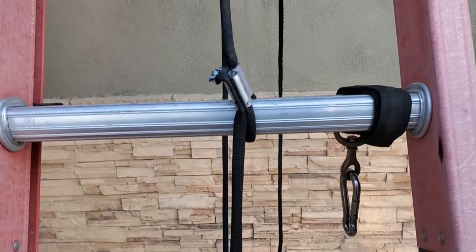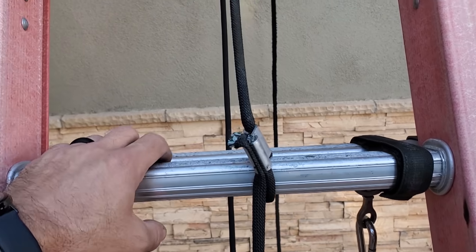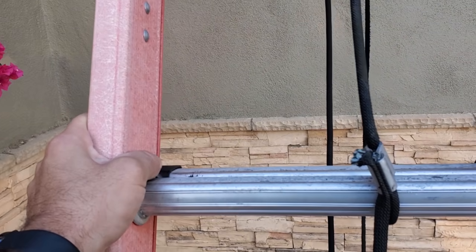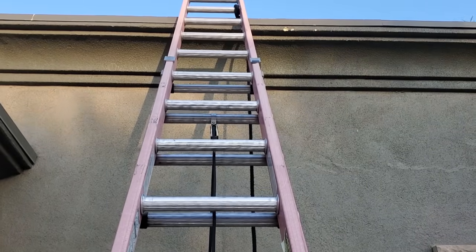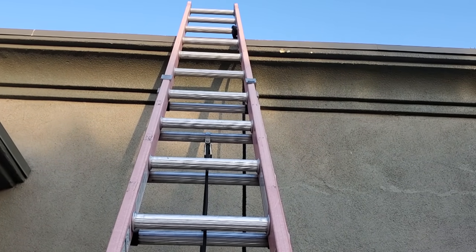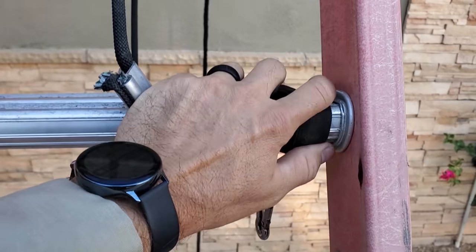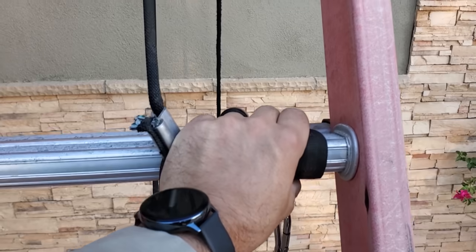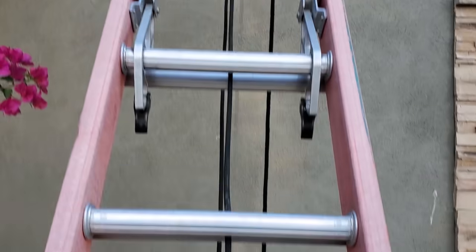But I want to point something out. It's really windy outside today and I've got my ladder tied off, but it's really important that you bring your rope down to where the two ladders connect. Theoretically, see, I have it tied up there. If this was to blow away, the two ladders could still separate, so that's why I have it shackled together right here too. That way, if it was to try to blow away, it doesn't pull the ladders apart.